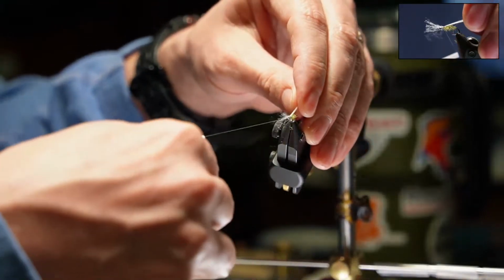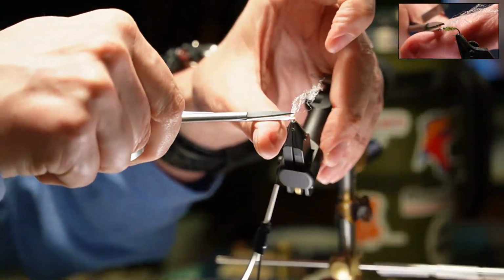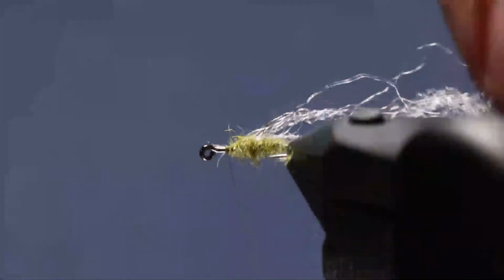Do a little pinch wrap, pull it back, get it right on top. Make sure I'm going to wrap it back so we've got enough room for our head. Yeah, it's good. Pull this.